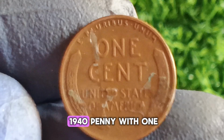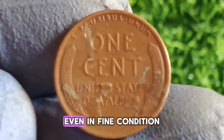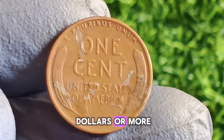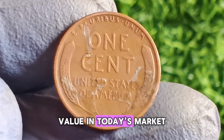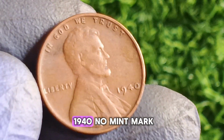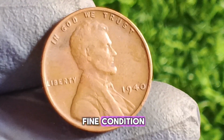If you have a 1940 penny with one of these errors, even in fine condition, your coin could be worth $50 to $500 plus or more in today's market. Let's get to the big question: how much is your 1940 no mint mark penny worth today in fine condition?